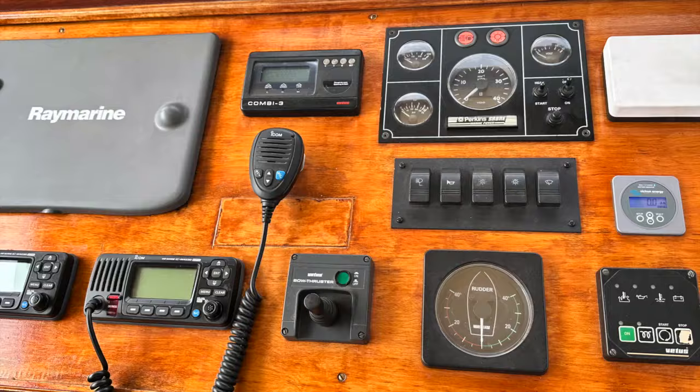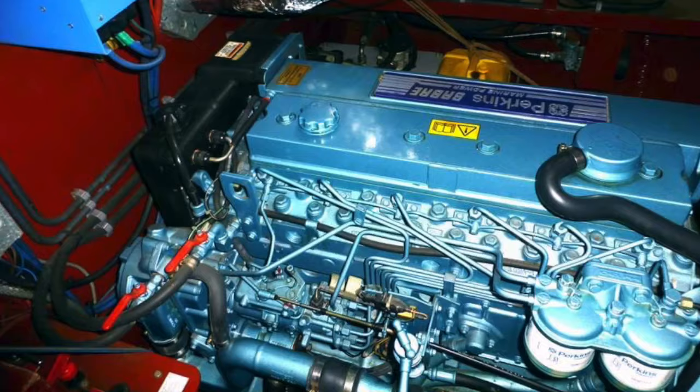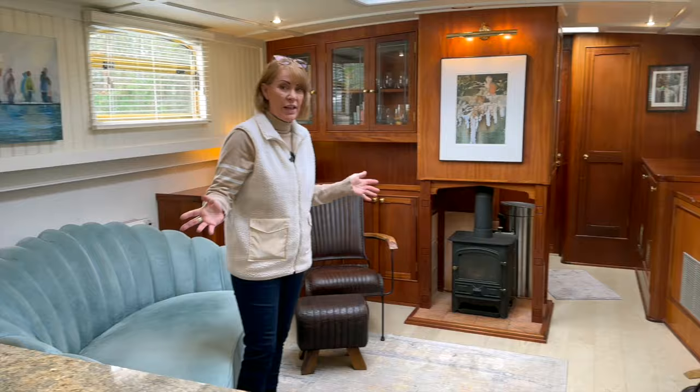Elsie is a stunning boat with full capability to live aboard. Stay tuned for a full walkthrough. Get ready to be wowed.